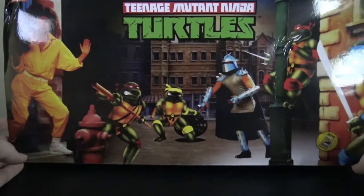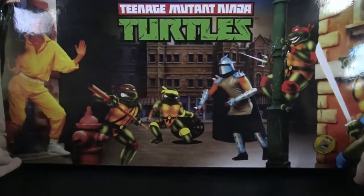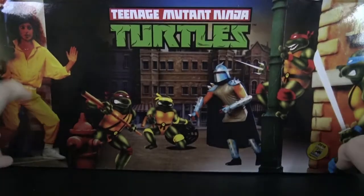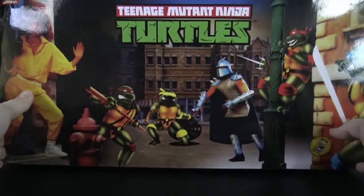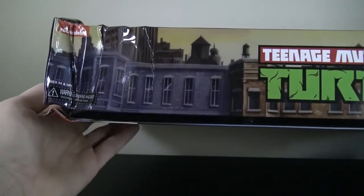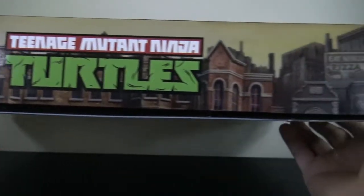Alright, so let's take a look at the awesome packaging that comes with this, as I'm going to try to get it all in view. But you get this really cool old arcade style picture up front of all the Ninja Turtles. It says Teenage Mutant Ninja Turtles, Nickelodeon. It's got the 2016 Comic-Con exclusive sticker on it. The top, we get, as you see, my poor damaged box, but you get Nickelodeon, you get Teenage Mutant Ninja Turtles.